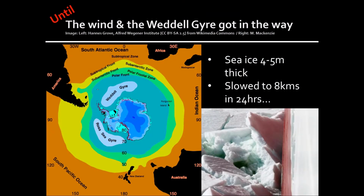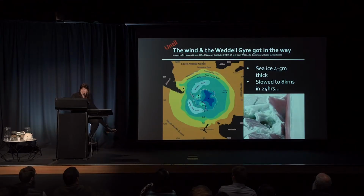So the sea ice itself was 4 to 5 metres thick, and we had been going probably about 8 kilometres in an hour, and instead we were reduced to about 8 kilometres in 24 hours. So we still had about 400 kilometres to go, and at that point we realised we just weren't going to get there in time, and even if we did get there, it was likely that we were going to get stuck and have to overwinter in the ice. And we didn't even have a helicopter, so that was not going to happen.